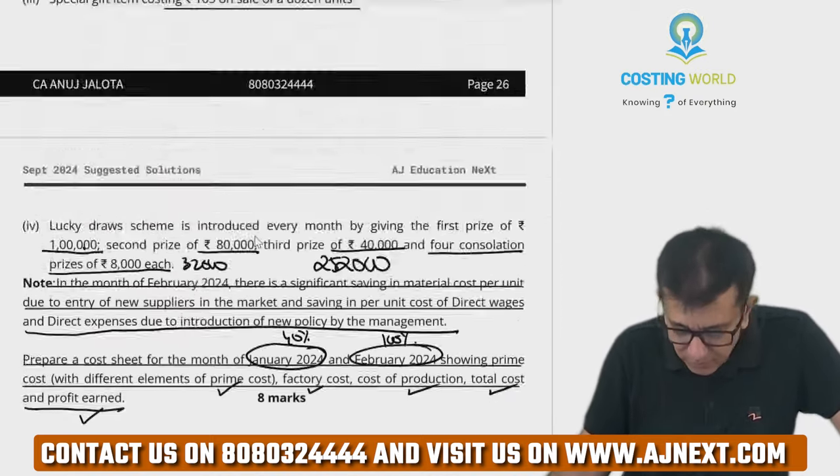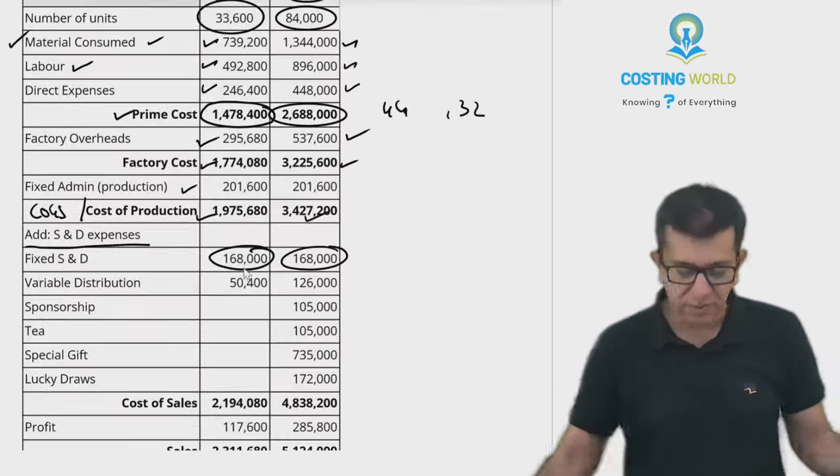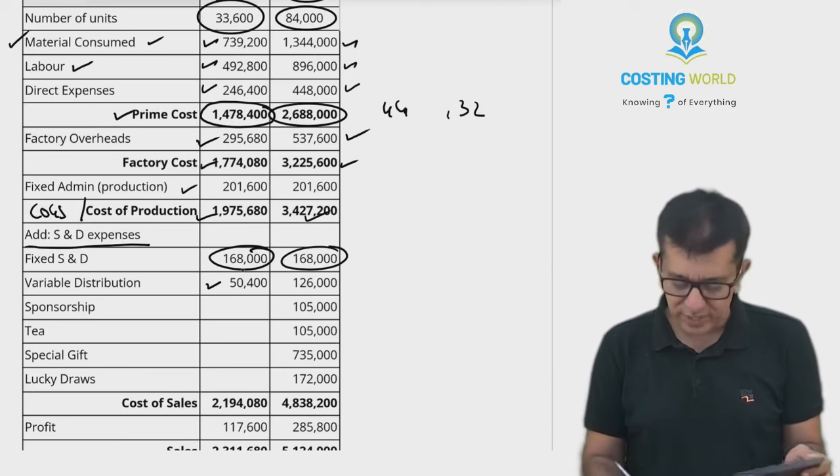And there was variable distribution expense to the extent of 1.5 per unit sold. So 1.5 per unit: 33,600 into 1.5 should give you this figure. 84,000 into 1.5 should give you this figure.